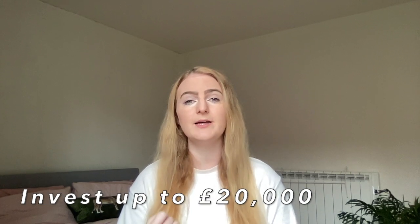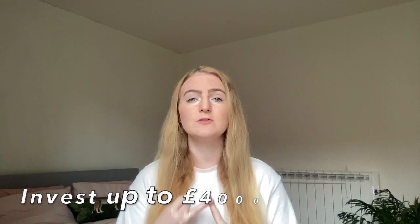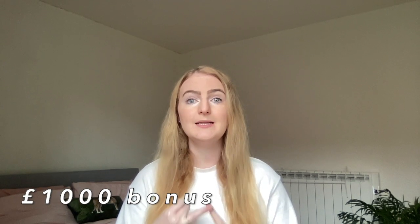But to cover the main ones that I've just mentioned, the stocks and shares ISA in the UK, currently you can invest up to £20,000 per year into that account, and that is a tax-free account. The lifetime ISA is an account meant for first-time home buyers, or you can actually invest that money and keep it for retirement. This account is great because if you are saving particularly for your first home, you can invest £4,000 per year currently, and you will be actually given a £1,000 bonus into the account from the government. So that means you can actually make £1,000 per year if you invest the maximum, which is that £4,000.